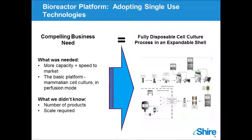So this is what we're looking at when we partner. Is our partner capable of expanding quickly? If we need capacity, can they bring capacity online very quickly? How flexible are they?